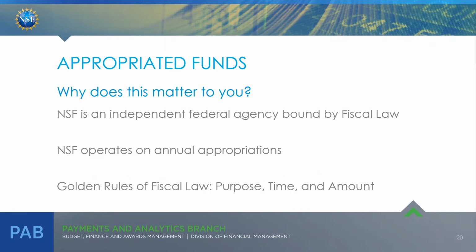So, why does understanding appropriations and appropriation law matter to you? NSF appropriations are what we utilize to issue grant awards to your organizations. It's the authorization we receive from Congress to spend the money. And NSF appropriations must comply with the public laws.